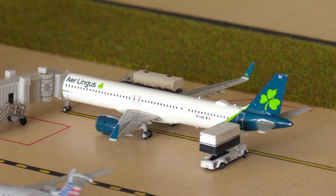And last here for this side of the terminal, we have this Aer Lingus Airbus A321neo. This aircraft can park down here because Aer Lingus passengers can pass through US pre-clearance in Dublin, as opposed to passing customs when they get here in Washington Dulles. So this Aer Lingus A321neo is going to be heading out to Dublin in Ireland later.